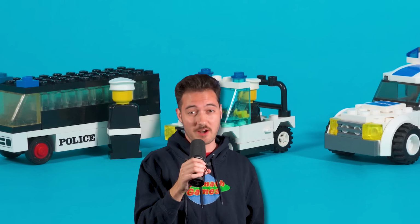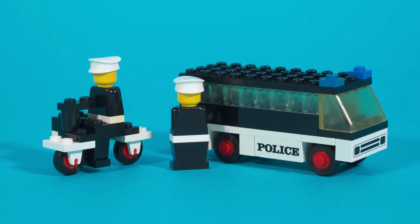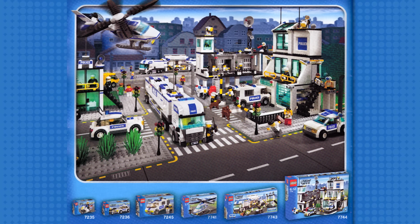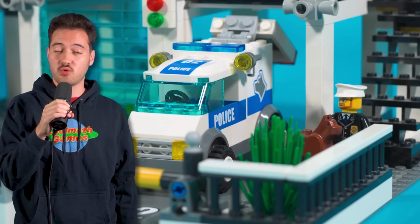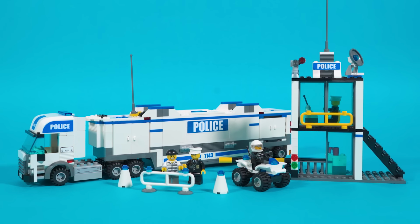LEGO police sets have been around forever. As a matter of fact, LEGO police existed before the first appearance of the conventional minifigure in 1978. And in my opinion, this far-reaching sub-theme of LEGO Town and LEGO City peaked in 2008 with this wide array of sets. I recently put up a short showcasing the crown jewel of this line, the police headquarters. And clearly, I'm not the only one who has such fond memories of this era of LEGO City.